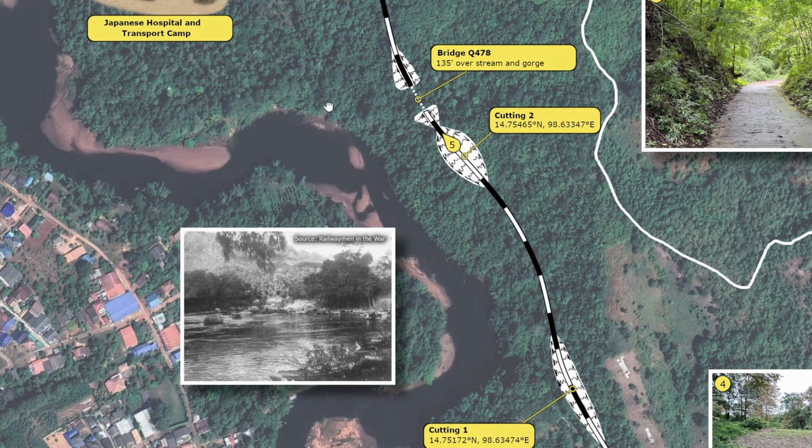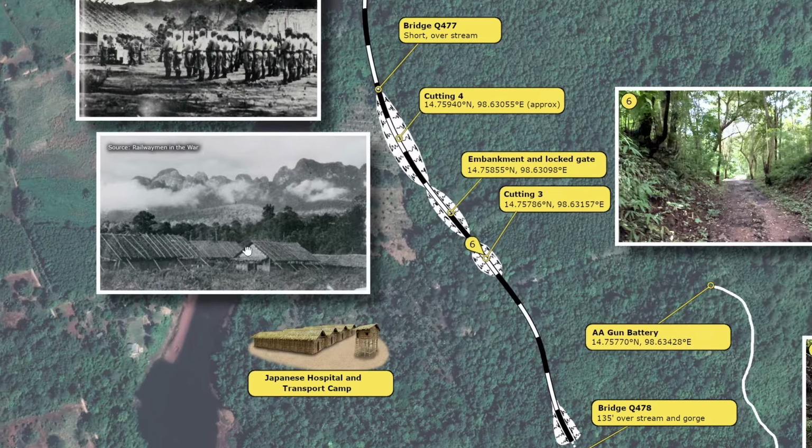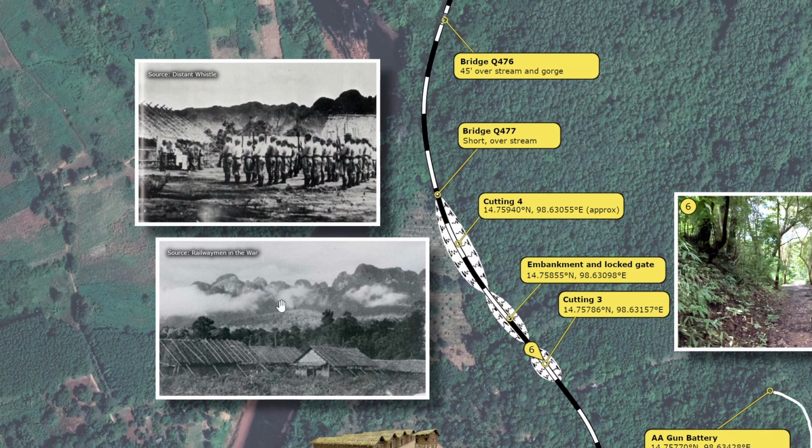This photo shows the Japanese camp at Takanun, also found in the book Railway Men in the War. Another photo of Takanun shows the funeral for Sergeant Okamura of the 9th Railway Regiment, who died of cholera at Takanun, as found in the book Distant Whistle by Shimizu Ryujin. You can see parts of the distinctive Takanun mountain skyline in both photos.